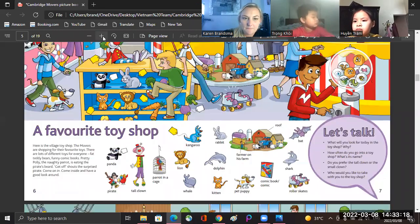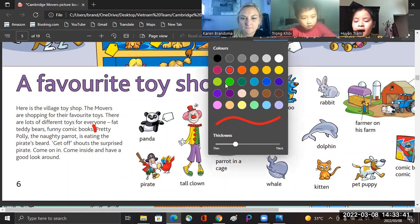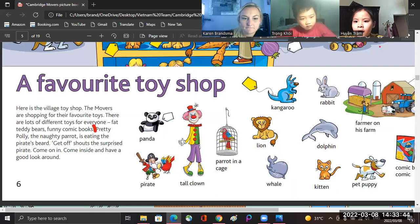Okay, a favorite toy shop. Trâm, can you read up to there for me? A favorite toy shop. Here is the village toy shop. Some movers are shopping for their favorite toys. There are lots of different toys for everyone, from teddy bears to funny comic books. Okay. Koi is going to read from here.